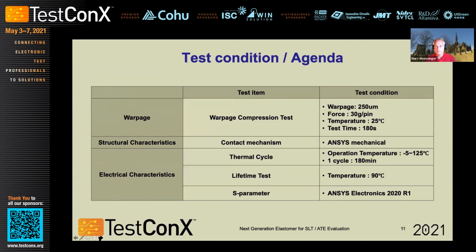Okay, so some of these things we just covered, but one of the things that we deal with daily as we work with some of our partners with their very, very large packages is warpage. So we have families of elastomers that can handle 250 microns of warpage. We do testing, and we'll look at some of this, where we thermal cycle the elastomers. We put them in a test position, and we do this inside a chamber or with a TCU head, where we'll drive the temperature from below freezing up to very high temperatures and back and forth.